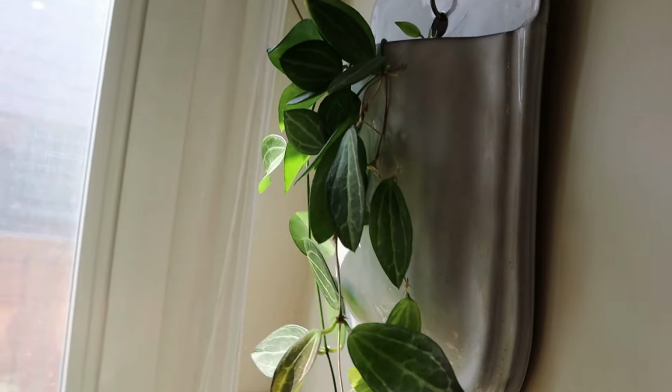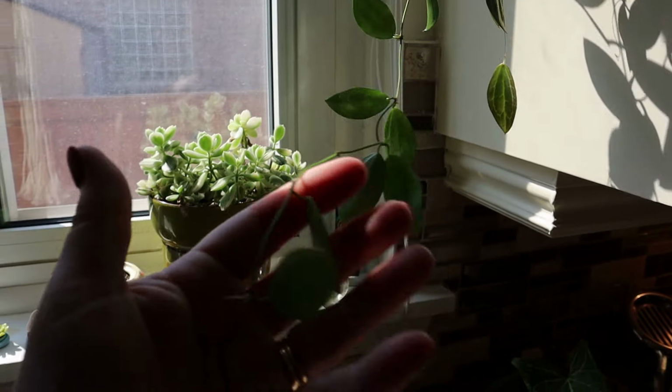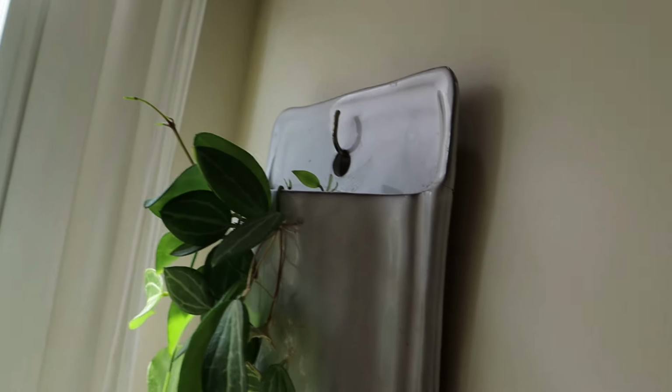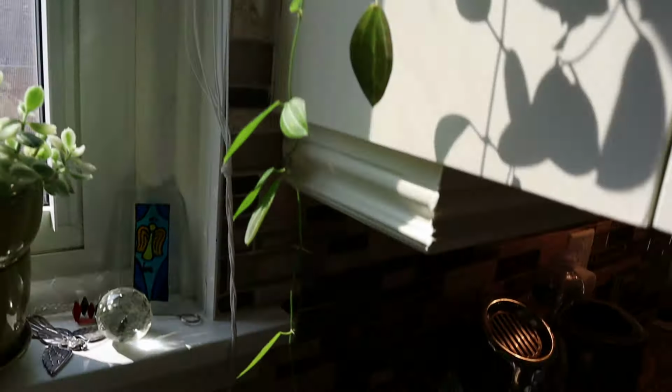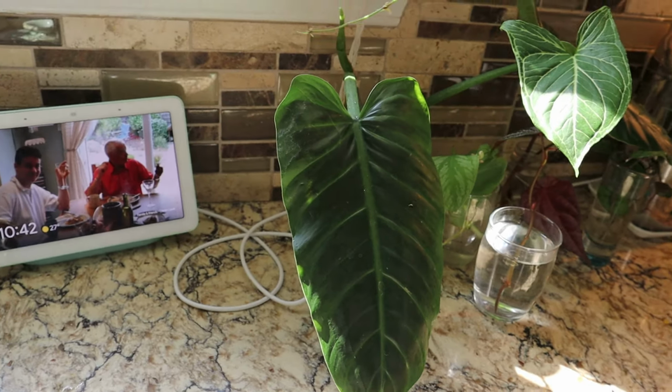Here we have Dischidia ovata. Again, this was a tiny, tiny cutting. I do have a much bigger one up in my bedroom. And again, I love these two pockets, aren't they just so cute, sitting either side of my window. And she is just growing away merrily. She's almost down to the counter, so I will have to probably trim her back or else trail her.